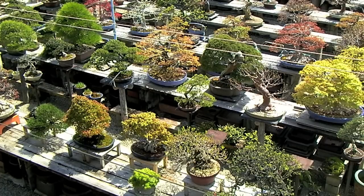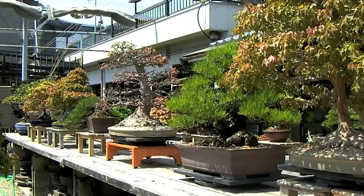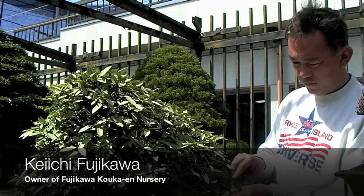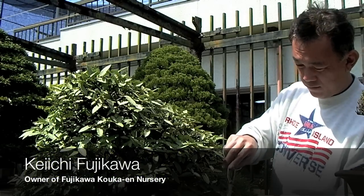Fujikawa Kouka-en was founded in the 1950s by Minoru Fujikawa and originally functioned as a satsuki azalea grower. However, today the nursery is home to a wide variety of plant material and specializes in high-quality bonsai art. In addition, the nursery is now run by Keiichi Fujikawa, Minoru's son.